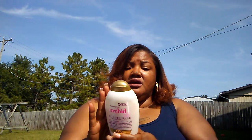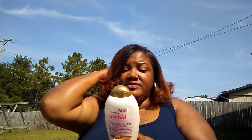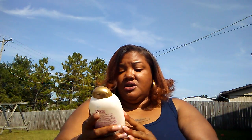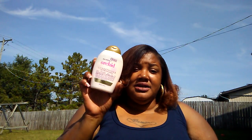Why you want it? Basically it says you love your color, so protect it with this UV fighting blend, and keep your colorful days ahead. So basically it has orchid oil and grapeseed oil in it. We all know grapeseed oil is a great oil. And I use this for a deep conditioner, and I really, really have been liking it. It has a lot of slip to it, and it's just really good to my hair, and it is also free of sulfates and surfactants.